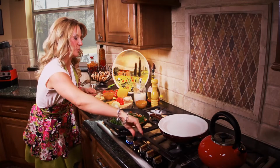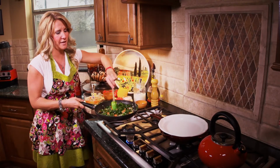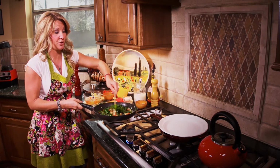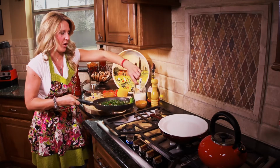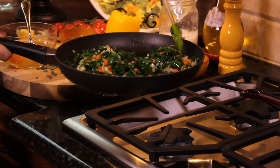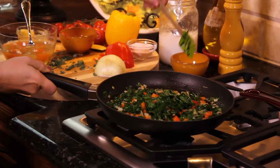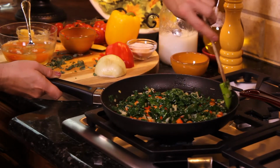Once you have all the vegetables, you want them not to be too soft, for sure not too soft. But you do want them to be cooked, especially the kale. It can be pretty bitter if it's raw. You can use baby kale or spinach or all of the above. You want to just space out all the vegetables you have, all the ingredients you have, in your frying pan.